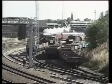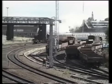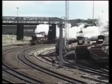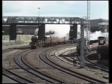The locomotive is owned by a preservation society based at Hereford. It has run throughout that part of the BR system which is approved for steam, with the exception of the Scottish routes. Here she heads out onto the North Wales coast again.